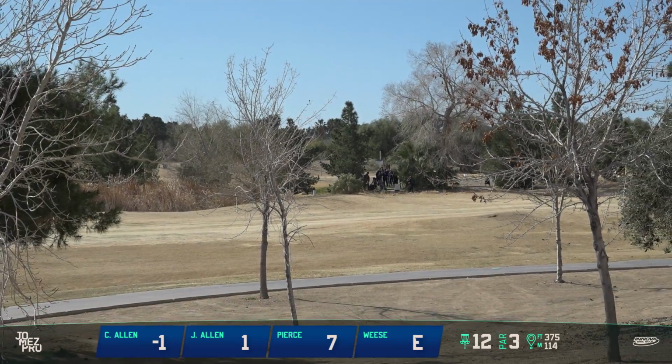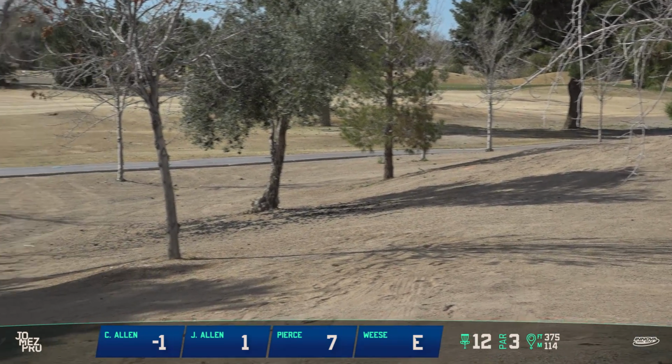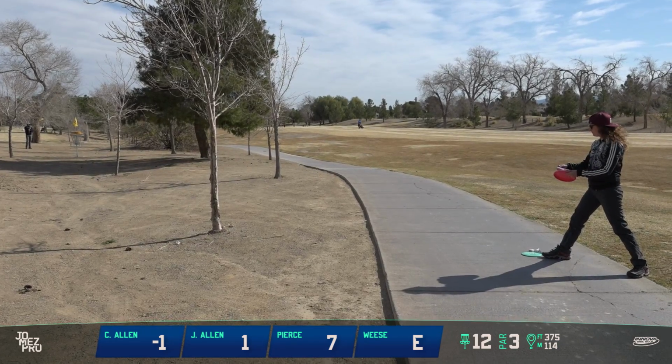This one I actually early released it and nose up and ended up almost on a different fairway. Oh, yeah. On the next fairway. Wow. It was the worst shot of the day. It was funny though. Did you save it? Yep, I saved it.